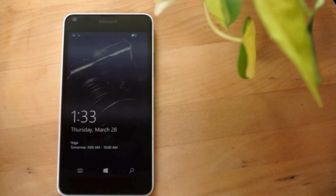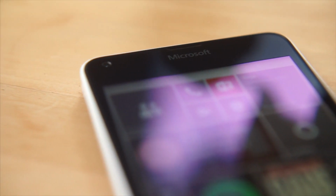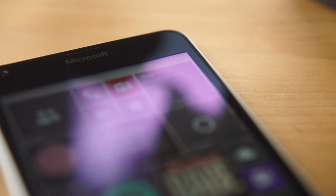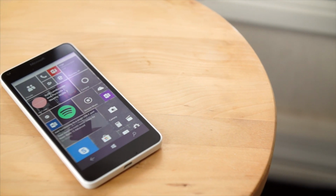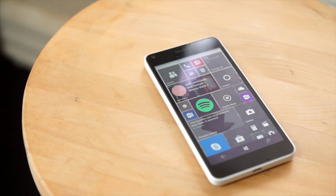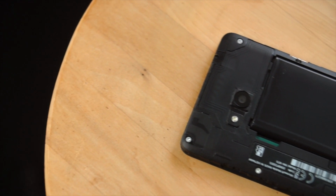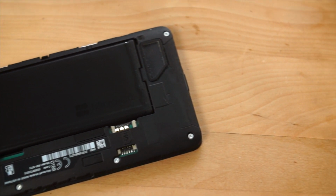Released all the way back in 2014, it's hard to believe that was 5 years ago now, the Microsoft Lumia 640 was a pretty killer Windows phone for what it cost. It featured a 5-inch 720p ClearBlack IPS display, a quad-core Snapdragon 400 SoC backed up by a GB of RAM, an 8-megapixel camera, and a 2500 mAh removable battery.